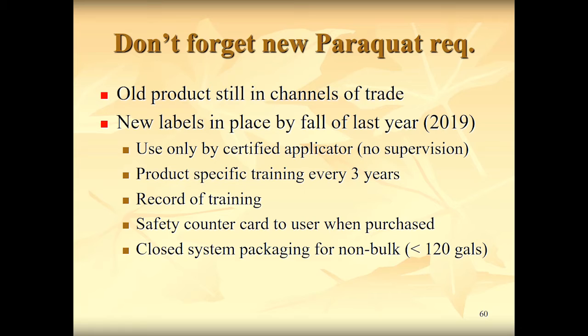All right, so paraquat. This is an old chemical, but it's still in use, and new labels were updated in 2019. It's a restricted use pesticide, and it's only used by a certified applicator. This is one you cannot have someone else supervised to use. So you as a certified applicator have to do the application, the mixing, and the handling yourself.